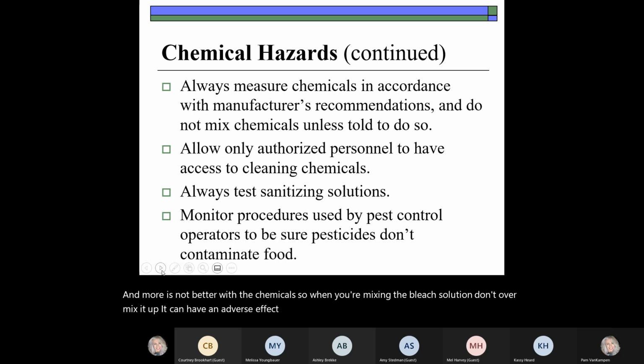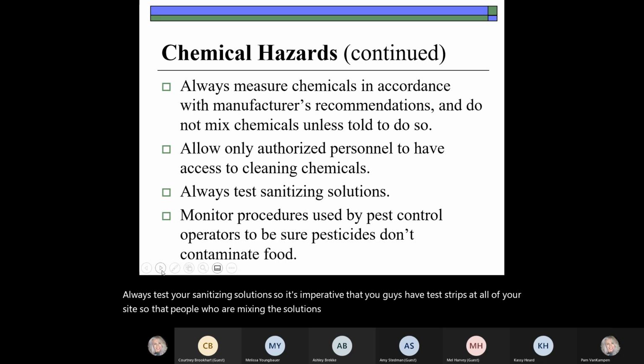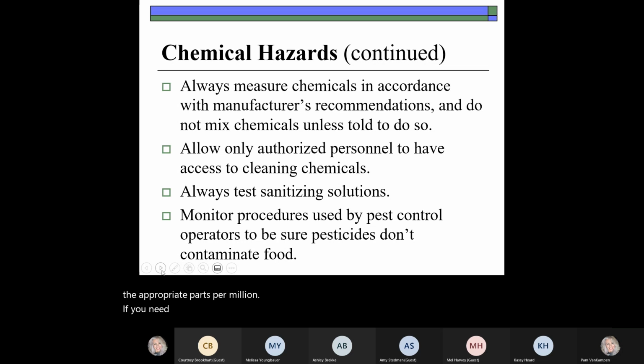Okay, allow only authorized personnel to have access to the cleaning chemicals. Always test your sanitizing solutions. It's imperative that you have test strips at all of your sites so that people who are mixing the solutions can know if they're mixing them properly. And even if you follow the instructions, you should still use your test strip to make sure that it's the appropriate parts per million. If you need advice on where to buy test strips, again, let your GWAR nutrition team rep know.